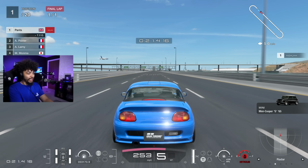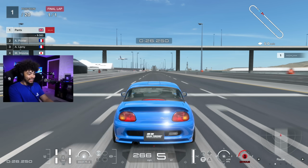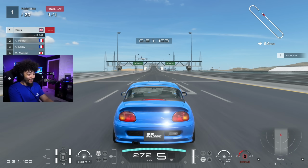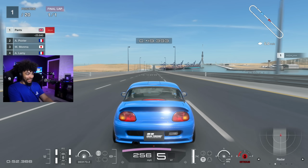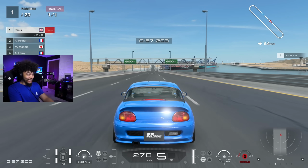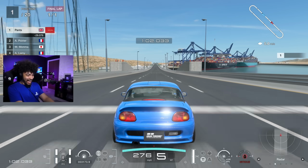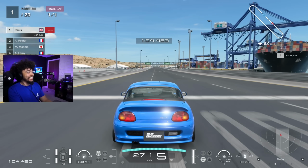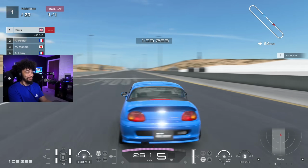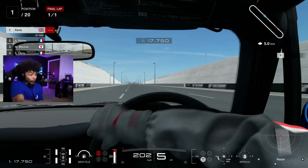Nice, cheap and cheerful, nice and basic. Getting that top speed, 260. Oh my god, 270. What the hell? Downhill. Come on. Come on. 270 again. 275. Oh, 276 miles an hour in a cappuccino. What a machine. Whoa. What?